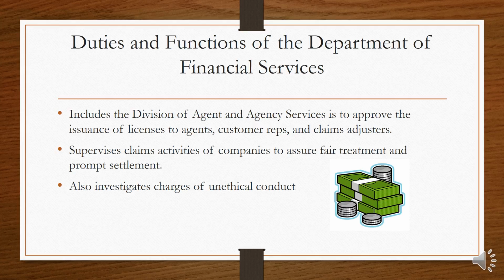So they make sure that the companies are on the up and up to make sure that they're giving the right treatment to everybody and that they're paying out how they're supposed to be paying out. They also investigate charges of unethical conduct, and in the event that they do find that, they will take the companies to court.